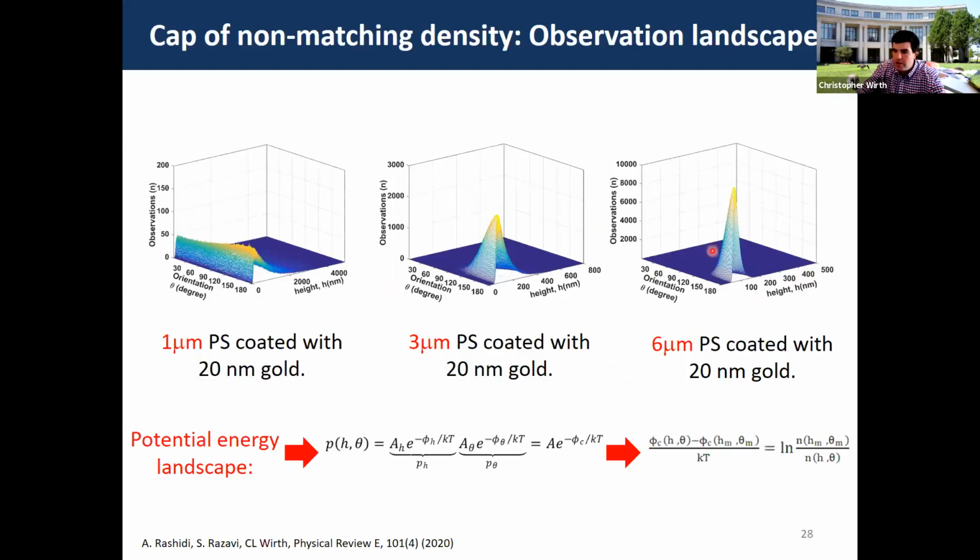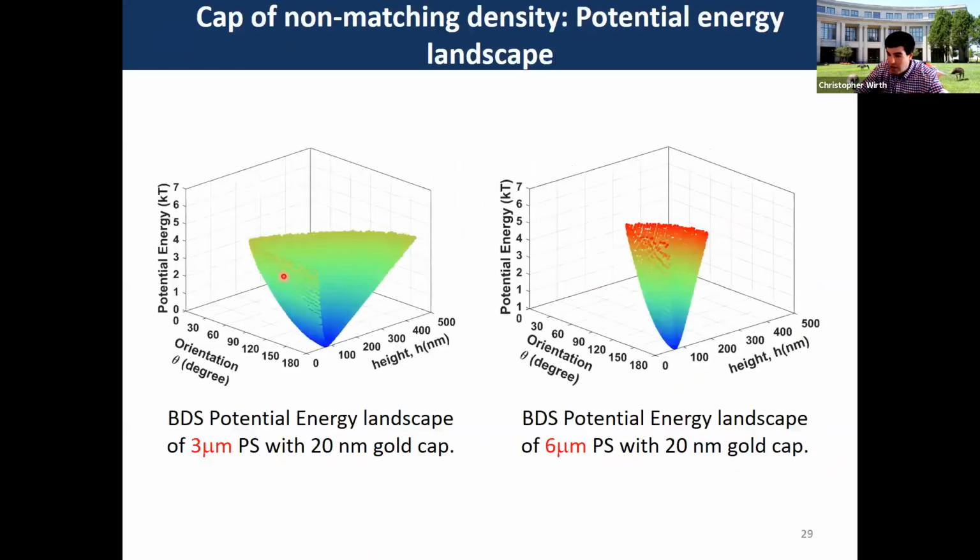From these probability distributions, we can then calculate as we would do in an experiment. This is why we're doing the Brownian dynamics: to understand how to utilize this data in a way that we can calculate the potential energy landscape. We take these probability distributions and we can calculate the potential energy, which is shown on the right-hand side. So these probability distributions then become potential energy landscapes.